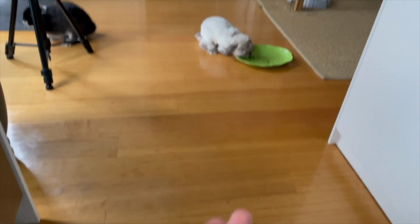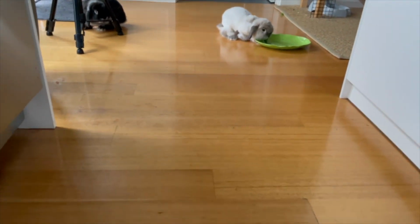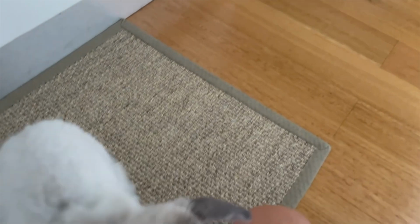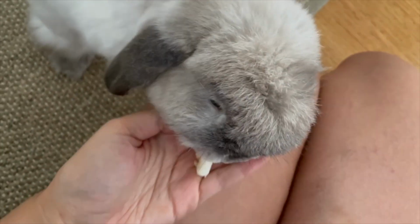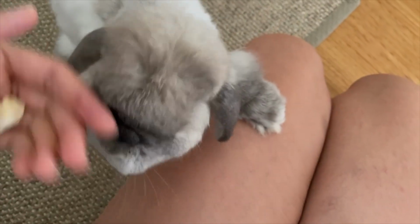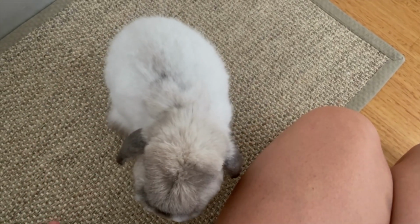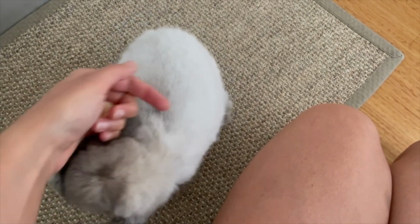Sometimes in the morning as well, they'll get a little treat. Here I've just got a little bit of banana, and Aragorn has heard his name, so he's coming over. But Kuro's not as bright as Aragorn is and doesn't recognize his name yet. So Aragorn gets his first, and then I'll bring Kuro's out to him later.